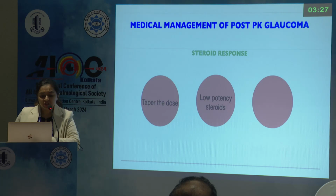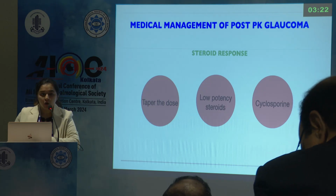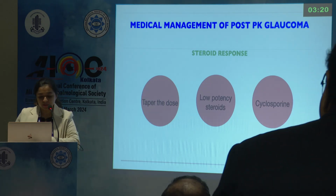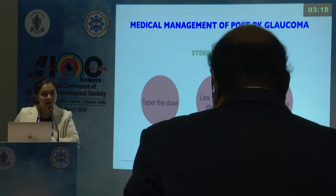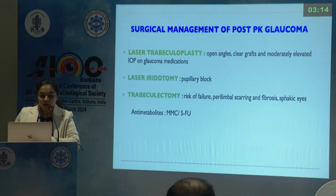On encountering steroid response, reducing the dose of steroid to the minimum required, or switching to low potency steroids, or substituting with cyclosporine really helps us bring down the steroid dose. In eyes which have clear grafts, open angles, and moderately elevated IOP on glaucoma medications, laser trabeculoplasty can be considered. If there is a component of pupillary block, laser iridotomy needs to be done.